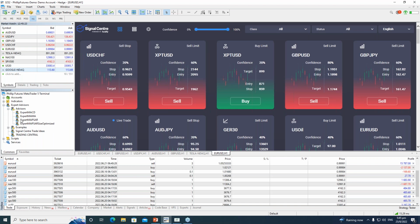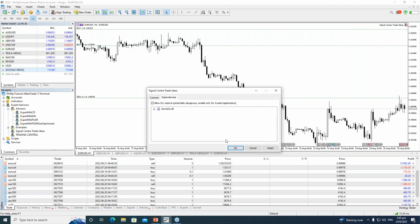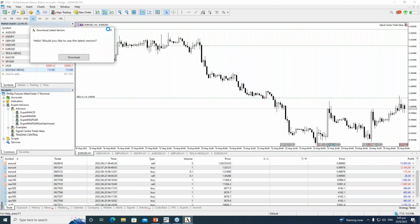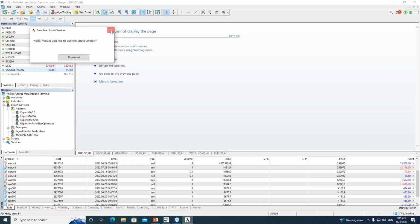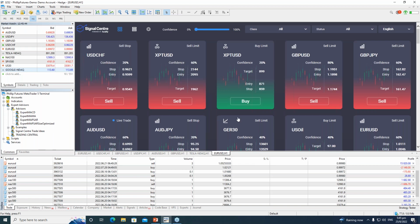So the way to implement this to your chart is simply by clicking, dragging, and dropping. Select yes, and then OK, and this should be populated. But I do want to add that this has to be downloaded separately. Apologies for the technical error, but this is what you should see. This is not immediately included in your platform. You do have to download it on our website.